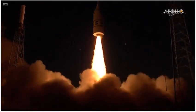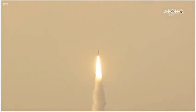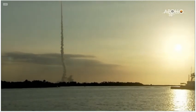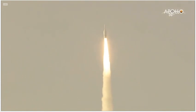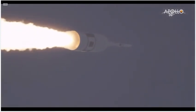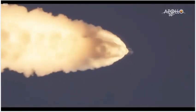And this is the LC. Minotaur launch vehicle is carrying the AA2 launch abort system for a full express test. Seconds, we will see the abort.